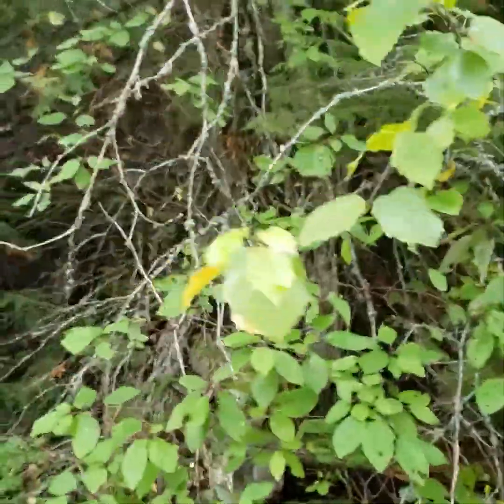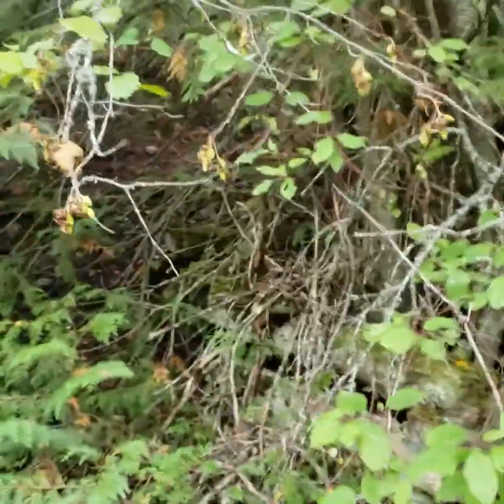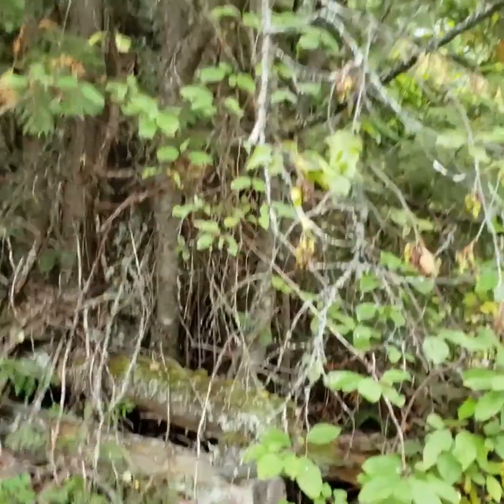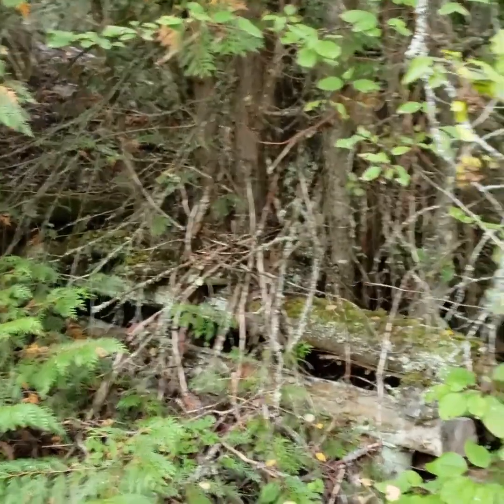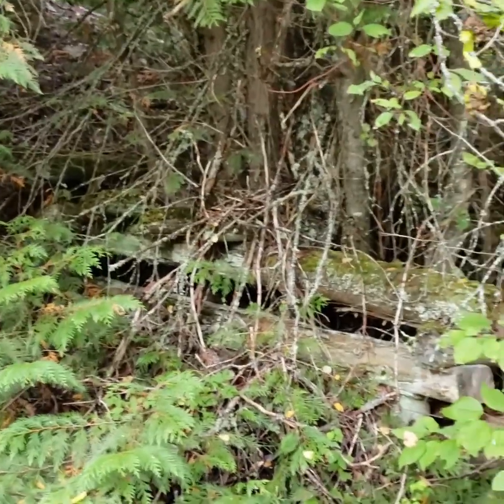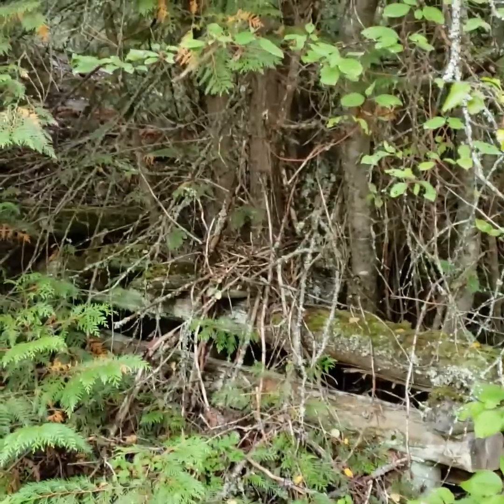So back in here, there's a mine opening right here, but it's all overgrown in there. But you can see the timbers and everything there where the entrance would have been.